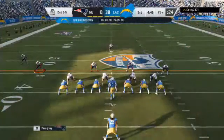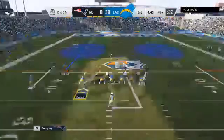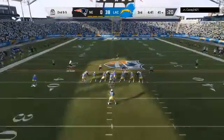Buddy up. Kill, kill, kill. Kill. Tighten up, tighten up.